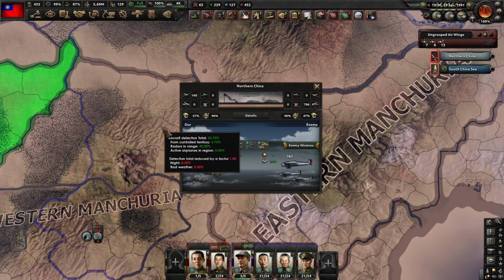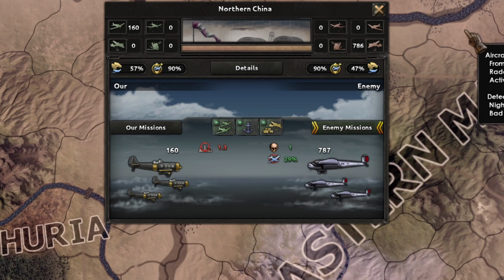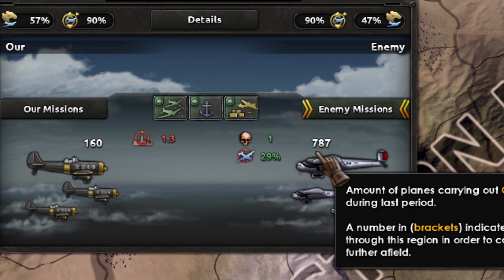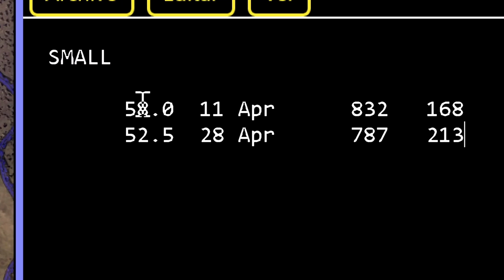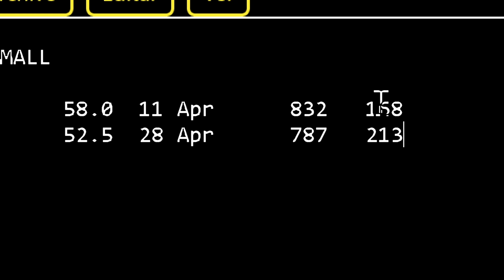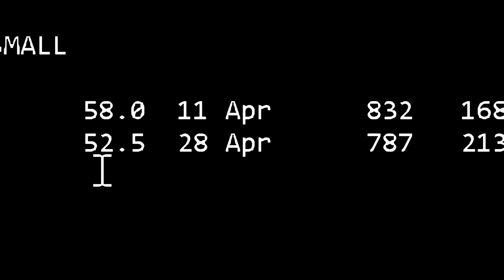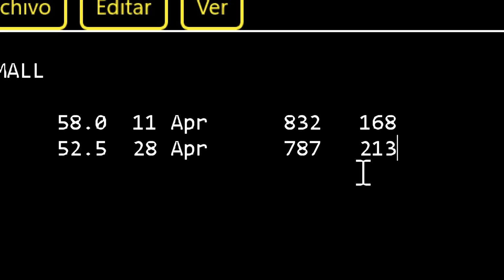And we have the results, and the numbers are much better for the heavy fighter, despite the small fighter playing defensive here. As you can see, the number of enemy bombers shot down is much bigger. The heavy fighter lost 20%, and let's write down the numbers. Here you have the details. The industrial capacity cost of the 400 small fighters was 58, and they shot down 168. The heavy fighter cost was 52.5, cheaper, but despite that they shot down 213. So it's an impressive difference in favor of the heavy fighter.